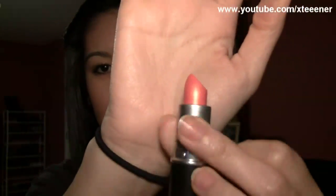Okay, and some of you may remember that I wore this lipstick in my What's in My Caboodle eye makeup tutorial, and this is MAC's Lollipop Loving.